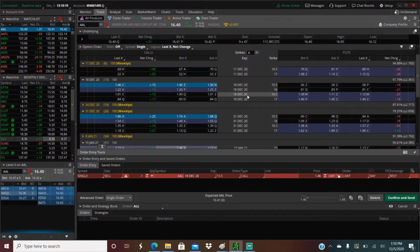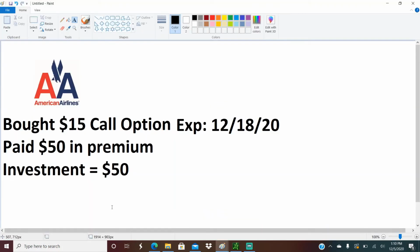Now it's not showing me the $15 strike price, but the $15.50 strike price on Friday was worth around $150. If you would have sold that, you would have gotten around $150. Now a $15 strike price would have been worth, let's say, around 200 bucks, right? Let's say it was worth 200 bucks. So your $50 investment right there, you would have more than doubled your money if you would have just simply sold the contract.